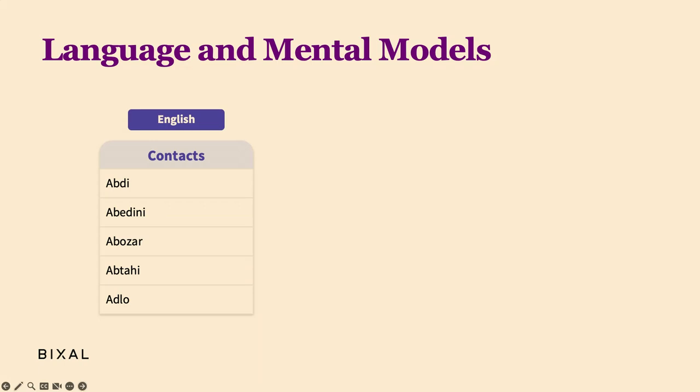So thinking of how the contacts are organized in your phone, most likely following this English example, it's this alphabetical organization, usually by either first or last name. This is from a study working with Turkish students.